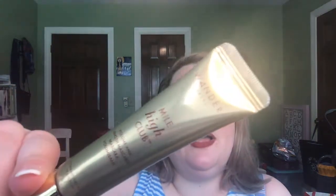So, okay, last thing. Wander Beauty Mile High Club Mascara. It is their volume and length mascara. I like these mascaras that are in a tube like that. And it looks black. I didn't see a color anywhere, so I'm just going to assume it's black. Okay, I'll put it on. I do like these brushes, these old school thin ones. Sometimes I feel like less is more in mascara brush land.